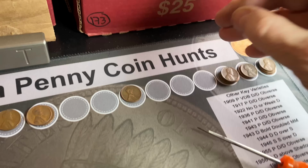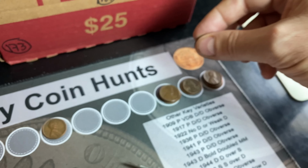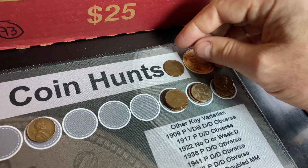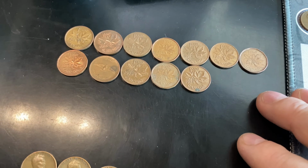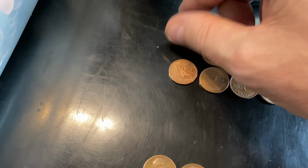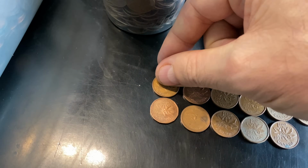We also have a potential struck through grease or struck through something here. Or it could just be damaged. It's kind of hard to tell. I'm going to do a little more research on that. Let you guys know down the road. As expected, a lot of Canadian small cents. Nothing old. We had one laureate portrait, I believe, right here. There's the first one we found. Total of 12 Canadian small cents.